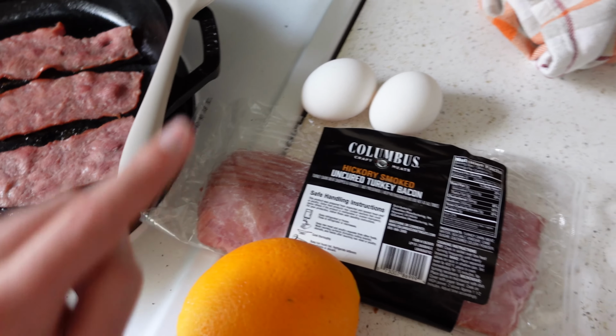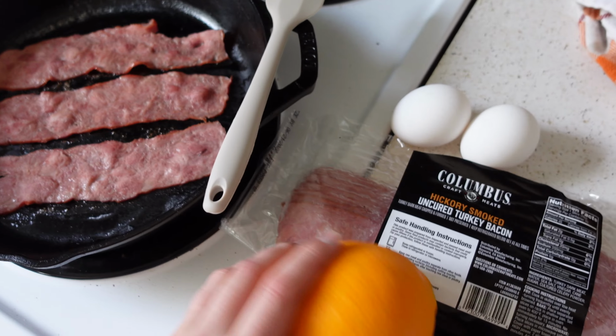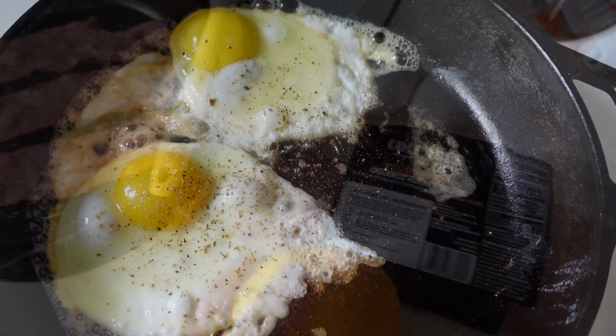So super balanced breakfast because you've got fat from the egg yolks, you've got a tiny bit of fat, but mostly protein from the turkey bacon, and then good carbohydrates and lots of micronutrients packed in this orange.